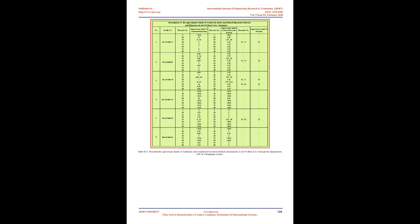Table 10.c described the approximate depths of weathered, intact marbleized limestone bedrock and pinnacles in Site number 3, Batu Cave, through the interpretation of ER tomography section. Table 10.d described the approximate depths of weathered, intact marbleized limestone bedrock and pinnacles in Site number 4, Petaling Jaya, through the interpretation of ER tomography section.